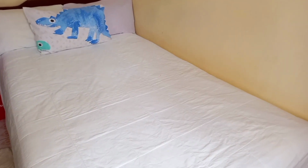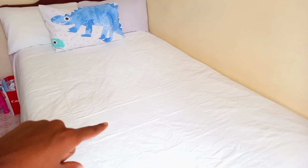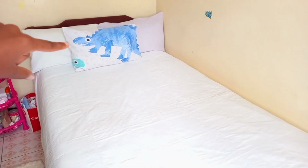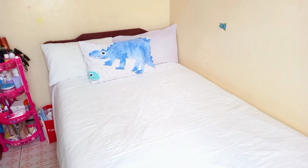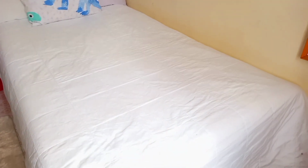Here is my cute little bed. This white bed cover, I thrifted it from a market in Embu. And then right here are my pillowcases and my pillows. Those pillowcases, I thrifted them from toy market, and the pillows too from toy market. So that's how my bed looks like.